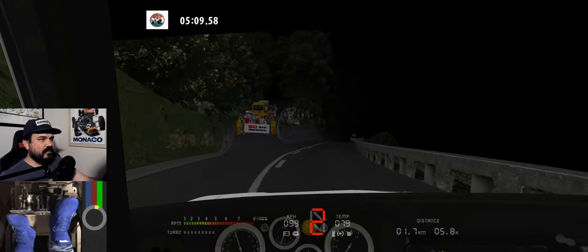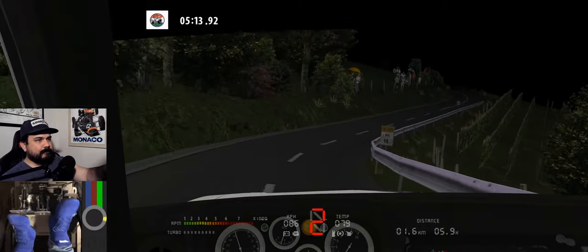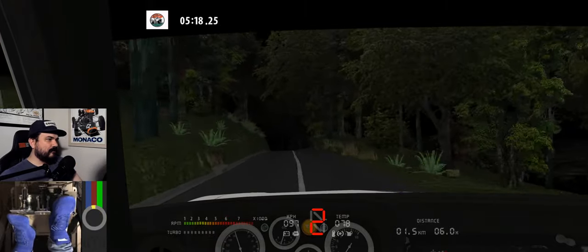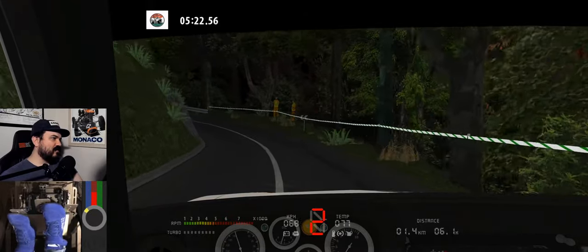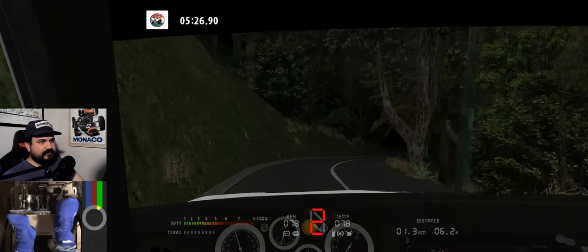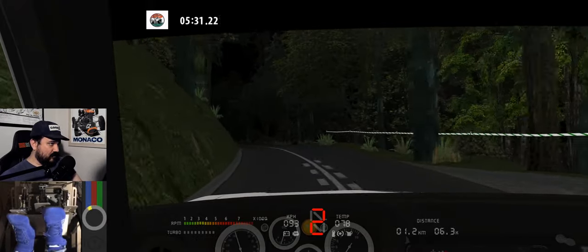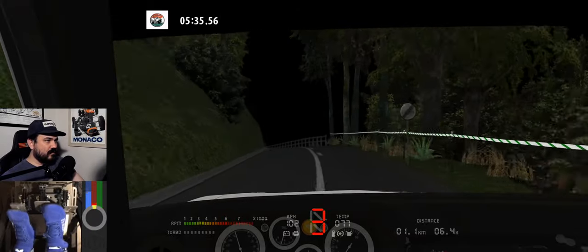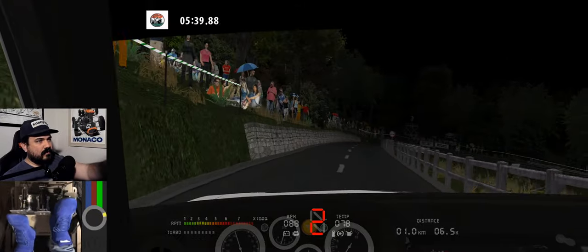Right two, Titans. Left three, Titans. Left four. Left two, don't cut. Right three, Titans. Left four, long. Left three, Titans. Right two, don't cut. Right one, don't cut. 130.